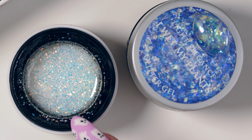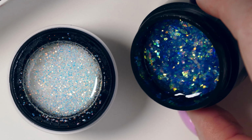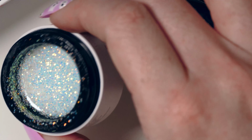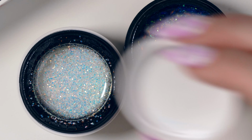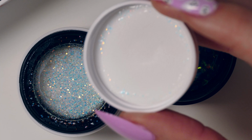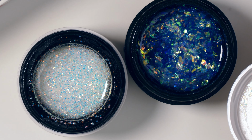With the new jar, you'll notice, let me just leave this lid off for a second. Whereas these old jars had a very thin rim on them, these other jars have a much thicker rim on them. And what's cool is I'm noticing that there is no leaking happening, even when gel gets on the rim just from me wiping my brush off on the side or whatever I might be doing.